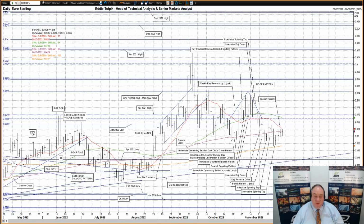Below, we have the slowly rising long moving average, currently 85.47, whilst above we have the ever so slowly rising medium moving average, currently 86.29, though this was briefly breached on the last three sessions. Above this we have the April 2020 low at 86.69, but I suspect the lesser Fibonacci resistance at 86.98 that doubles as the base of the roof pattern is probably better resistance.